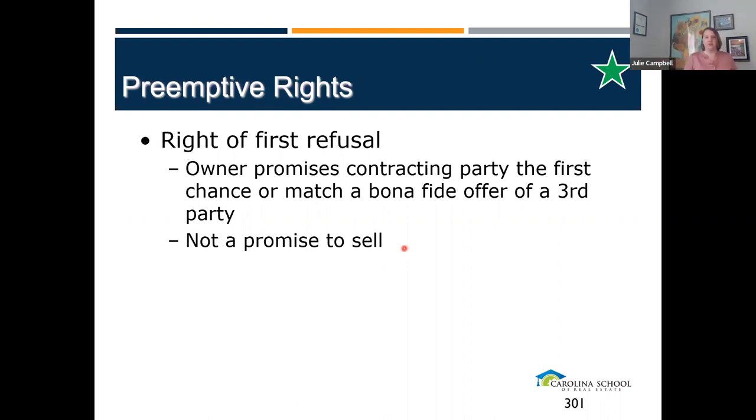The first type of a preemptive right is called a right of first refusal. In a right of first refusal, the owner has not promised to sell. The owner has just said, if I decide to sell and I get a legit contract from somebody else, the preemptive right says that the seller has to go to the contracting party first. Maybe I don't want to sell just yet, but if I ever get a contract in my hand, I'm legally bound to come to you first. You have a preemptive right. The party has the chance to match or beat the bona fide offer. You're contractually obligated to go to this person first and give them the opportunity to beat or match.